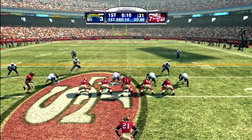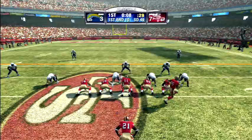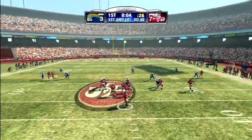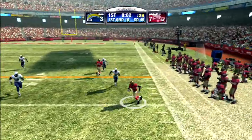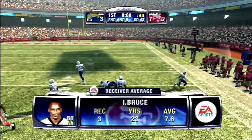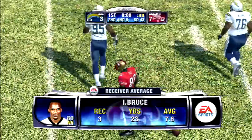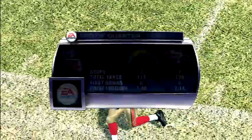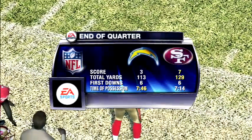Man in motion. Drops back to pass. Gets the throw off. Brought down at the 43-yard line. That's a gain of 5. Yeah, very safe, simple play, hitting the underneath receiver for a solid gain. We've played a quarter. The score is 7-3.